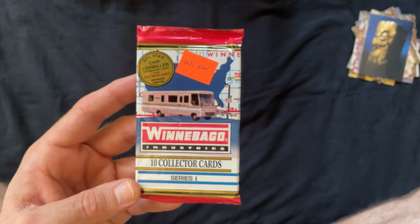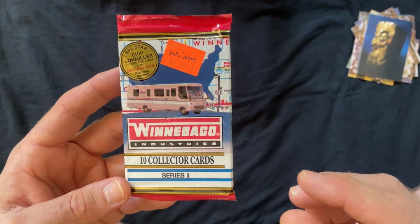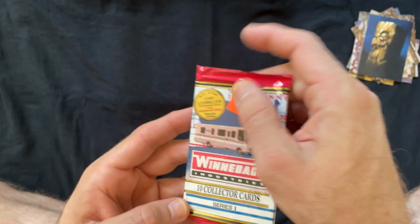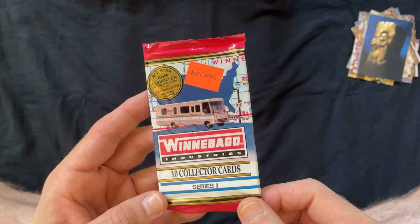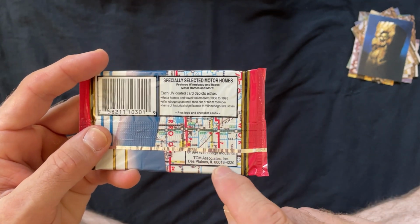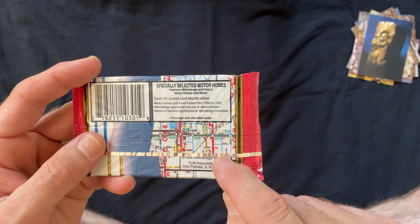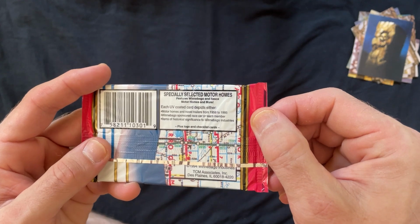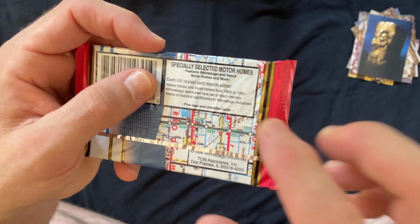Moving on, we got Winnebago Industries collector cards. So I've always been with an NFL autograph cards and hologram cards. What are we getting ourselves into, and what can we expect? I like this packaging, showing the map there. I like the words they've chosen. All right, let's go over this.